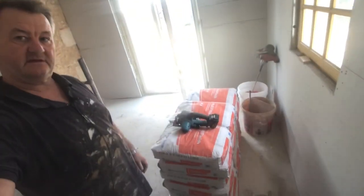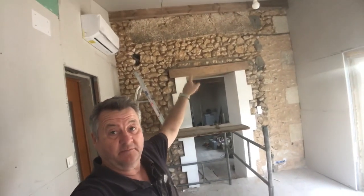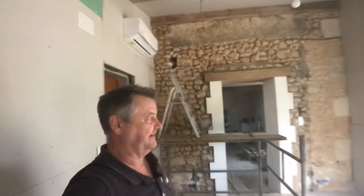So today, this room is plastered now. We've got bags of plaster ready for Mark to do it. We've got the last bit of chipping off at the top, and then we can point it all, same as Jem's wall. We're gonna finish it at some point.